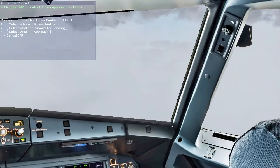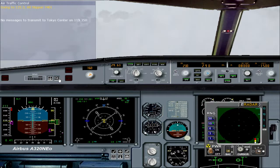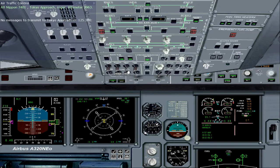Alma Pond 7401, contact Tokyo approach on 125.3. Going to 125.3, Alma Pond 7401. Tokyo approach, Alma Pond 7401, descending 8,000. Alma Pond 7401, Tokyo approach, roger, altimeter 2963.